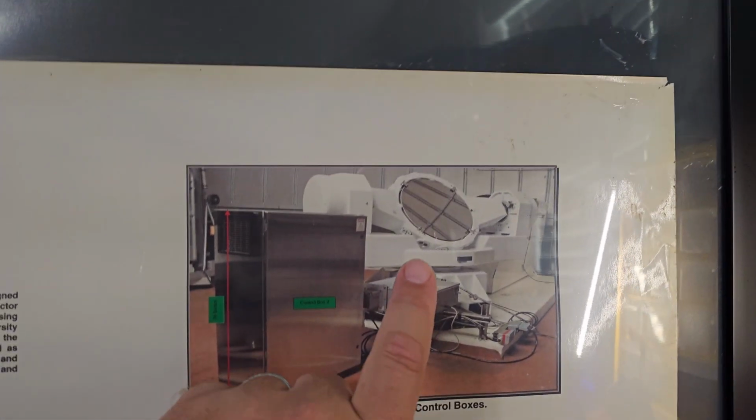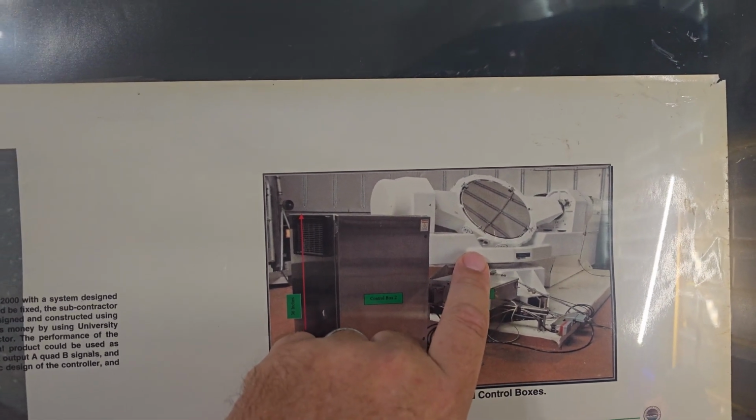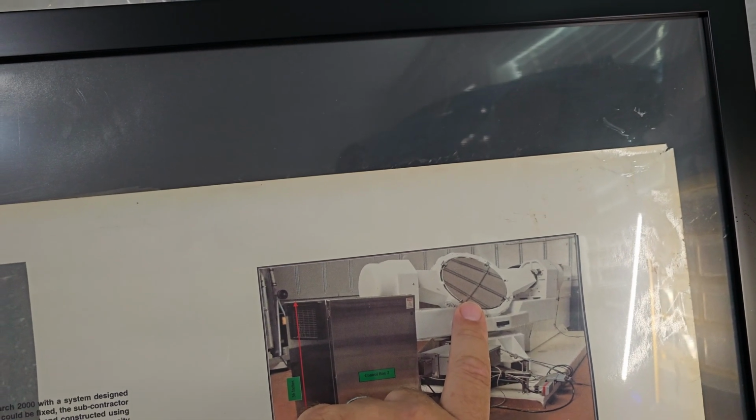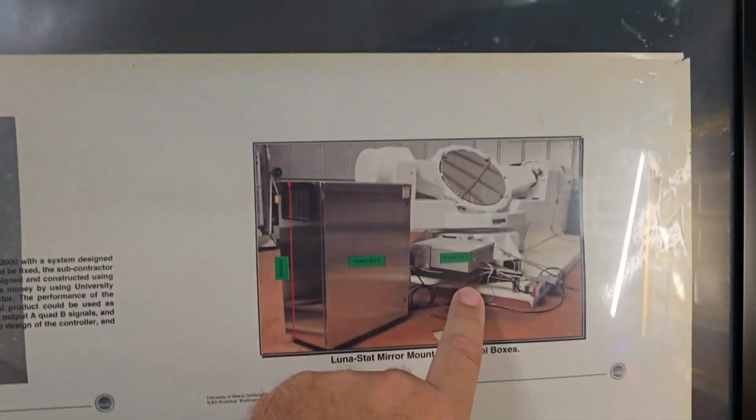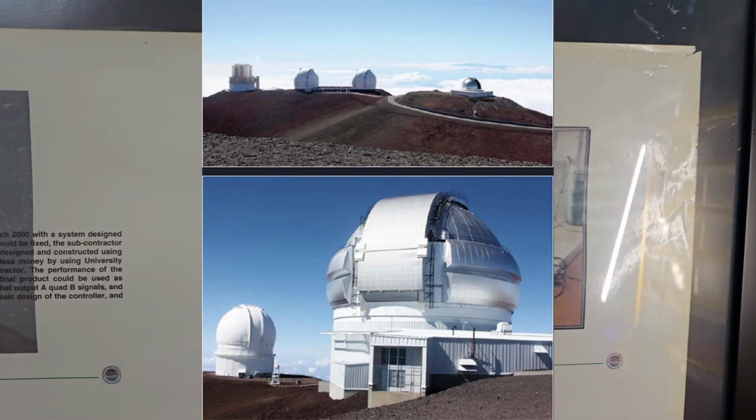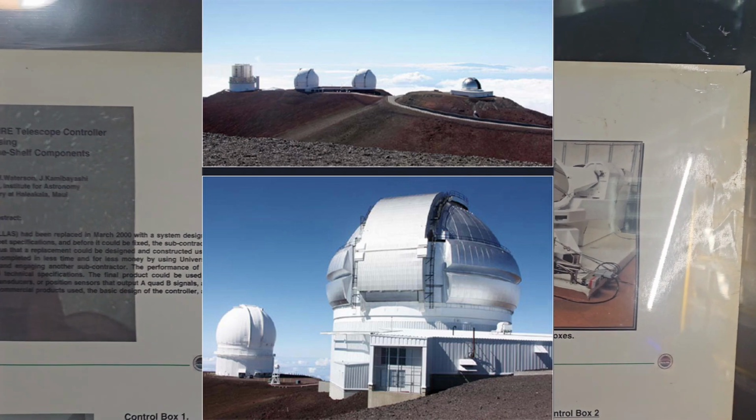So this is our tracker gimbal. This is a high-speed gimbal with a very, very reflective mirror on it. Below this floor, in the building right below it, was a giant laser system.